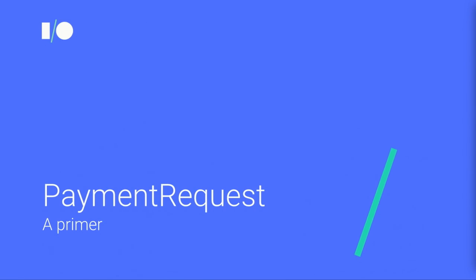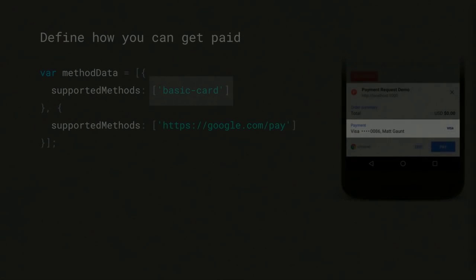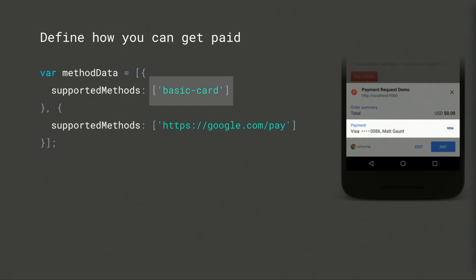Excellent. OK. So now you've seen Payment Request in action, I want to help you understand a little bit how it works. Now, I won't go into too much depth here, because we already have a lot of great resources. But I want to give you the core idea of how this whole process works. Payment Request is a JavaScript API, of course. It's built and baked into the web platform to create these experiences.